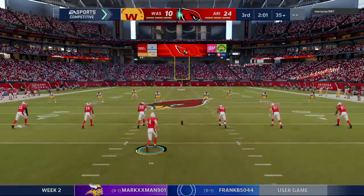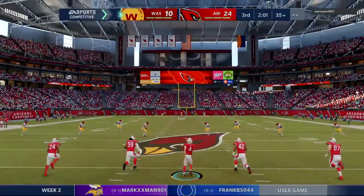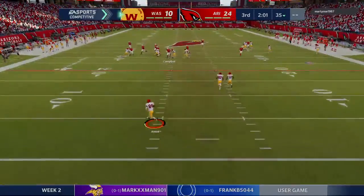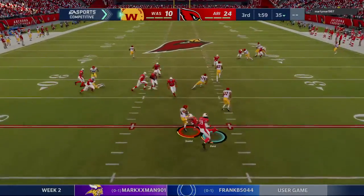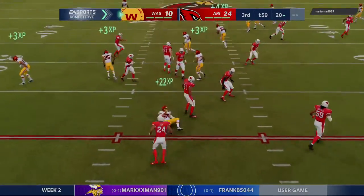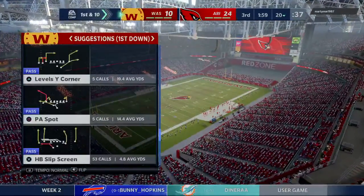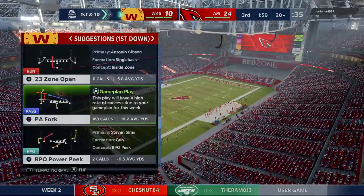Set now to kick this one away, and off it goes. Fielded a couple yards into the end zone. And the decision to come out of the end zone is going to cost him 5 yards as he's taken down right at the 20. 1st and 10 at their own 20-yard line.